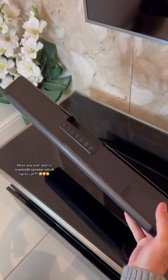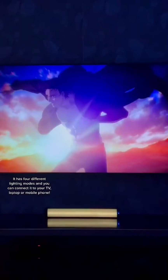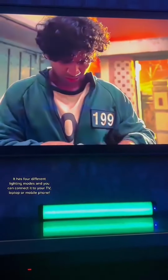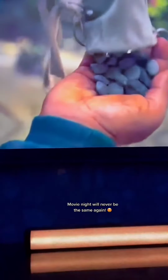Have you ever seen a Bluetooth speaker which lights up? It has 4 different lighting modes, and you can connect it to your TV, laptop, or mobile phone. Movie night will never be the same again.